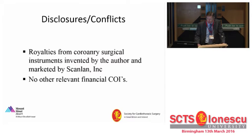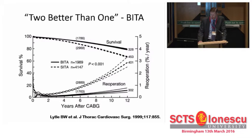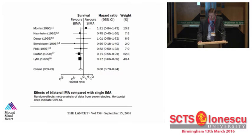These are my disclosures. We know from a mountain of evidence that 2 ITAs are better than 1. This is the seminal paper from 1999 from Bruce Lytle and others at the Cleveland Clinic demonstrating that in terms of reintervention and long-term survival, BITA outperforms CETA. Dr. Taggart published now over a decade ago this meta-analysis of BITA versus CETA, again with a significant benefit for the BITA group.